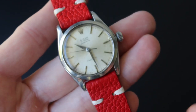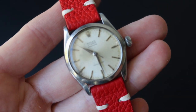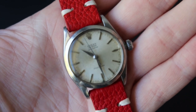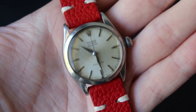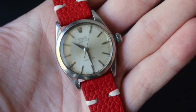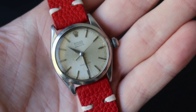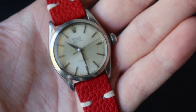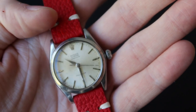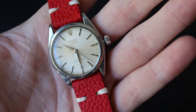Now here we have a mismatch of the caseback numbering and the serial number that you have between the lugs of this watch. The case serial number describes the watch being produced in 1954, and the caseback describes it being produced in 1963. There are a few explanations. The easiest one is that the caseback comes from a different watch, which is quite common. But there's another possibility that's also a very common situation, where when Rolex watches were serviced, the service caseback could have been mixed up from the original.